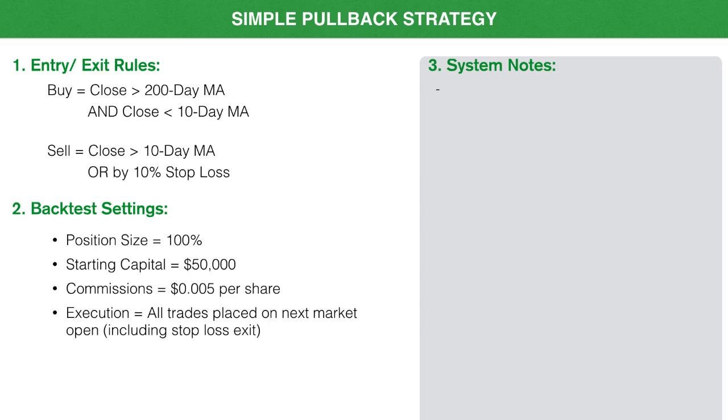Okay, system notes. No real notes for this particular system. It's quite a simple pullback strategy. Test universe, we're going to be testing on the SPY, the S&P 500 ETF. We're going to be going back to 1995, so a good amount of data there to test with. And all our data comes from Norgate Premium Data, which is a good, clean provider. Highly recommend them. And we use AmiBroker for backtesting.